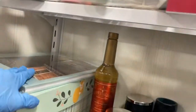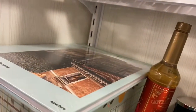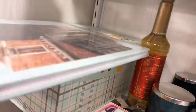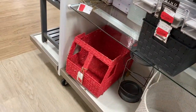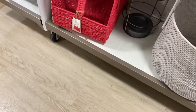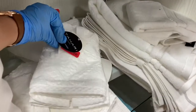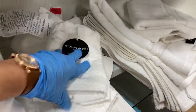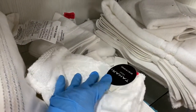Okay, so this is Italian Views. This is a book. Let's see how much that book is. $12. You know, the book costs more than the baskets. And then you have that red one, and then you have that lantern light one over there. You have some towels over here. Tahari, that's $3.50. You get two, and the quality is unreal.